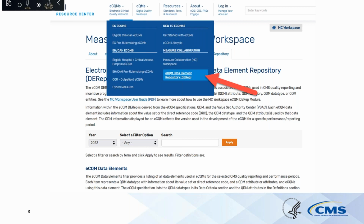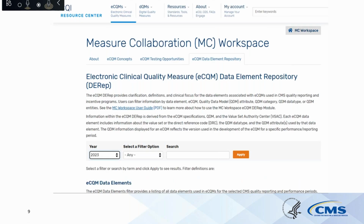It currently is defaulted to 2022, as that's kind of our active year. But if you'd like to navigate to 2023, you simply select that year dropdown, and now 2023 will be available to you. So if you travel to the next slide, you can see that. You have to hit apply, obviously, to make any selection, but 2023 is now available for the data element repository, and you're still able to filter by the data element types. And so anything you'd like to see from 2023, now available to 2021, is available in the DERep.